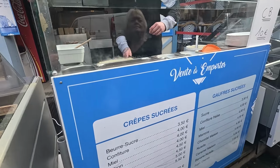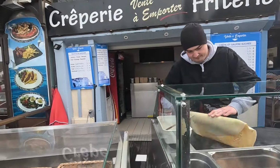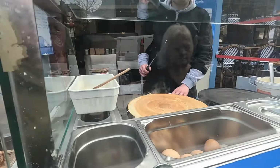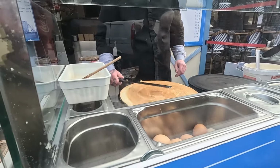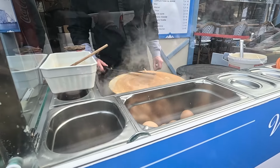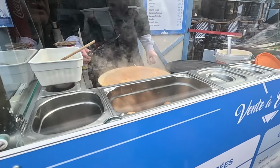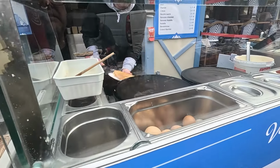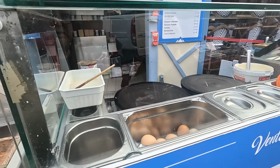We're at the creperie in France. Oh, that's proper, look. It's a bit like my pancakes. Well, that's nice, isn't it? Mmm, nice. Oh, yeah, covered it all up, look. It's nice, isn't it? You alright?